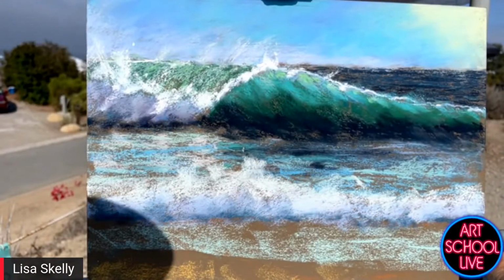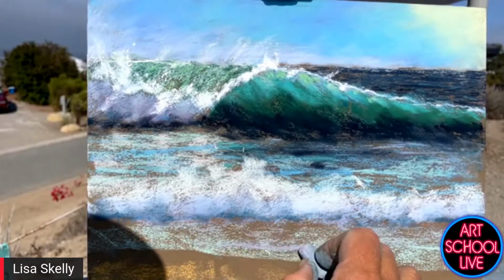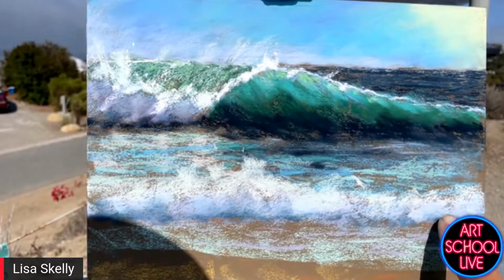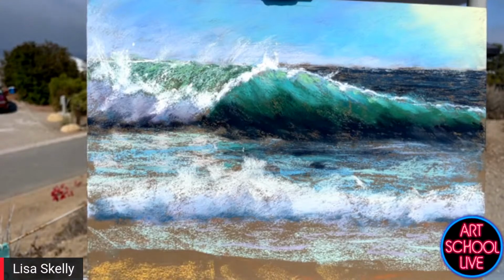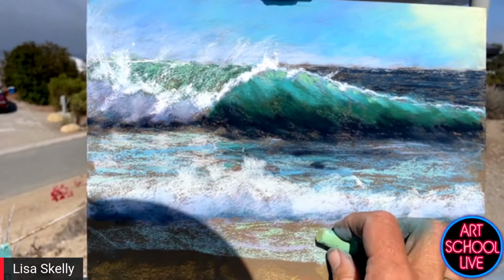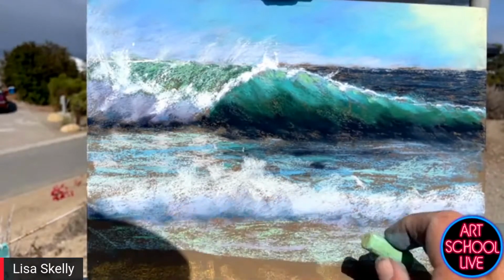Let me get some of this lavender into the front a little bit, into the shapes in here, because you've got all sorts of beautiful shapes. You've got aquas and lavenders and blues, and the fun part about research is that you get to watch these waves and see what they do, and then go out there and paint them. It's pretty awesome. I love my job.